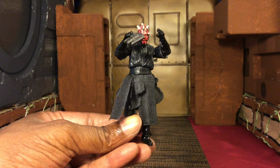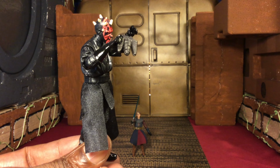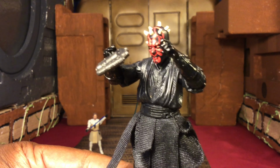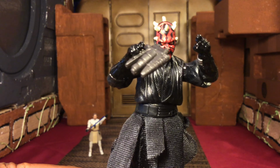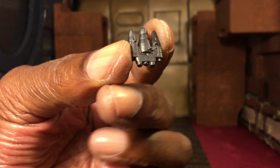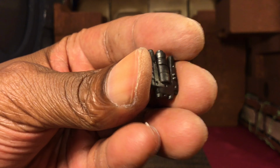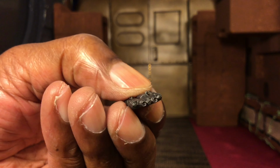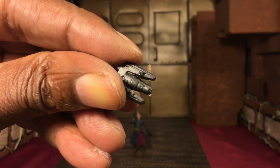And then last but not least, for your accessories, you have the binoculars for your Darth Maul figure. Really, really cool additional accessory there. Very, very awesome stuff there. Very cool. And just to get you guys a better look at it, just very nicely detailed. Look at the other side there. Just really, really nice piece. The eye holes. And then this side as well. So really, really nice stuff.